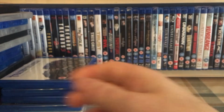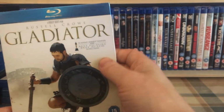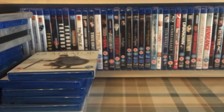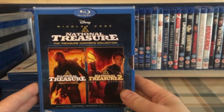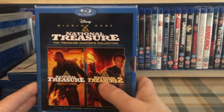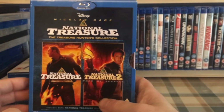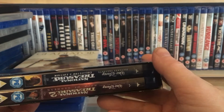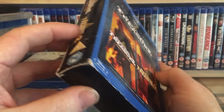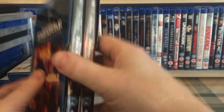Again, just for £1. Gladiator. I do own this, but the one I own is a different edition and doesn't have the slipcover, so I thought for £1 I'd have that. Then for £2, the National Treasure 1 and 2 box set. National Treasure 2 I do own, but the first National Treasure is always more expensive, and I very rarely come across it. So to get the box set for a couple of £, I was more than happy. Its box isn't that great, but I don't really need to have the box. But yeah, for £2 I was glad to get that.